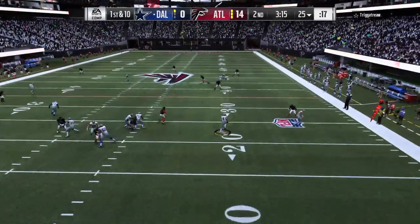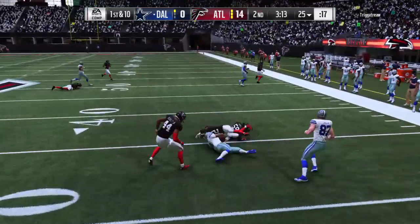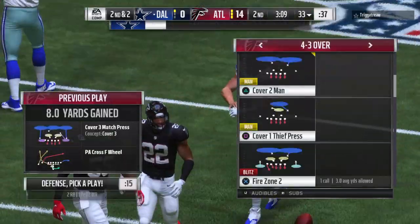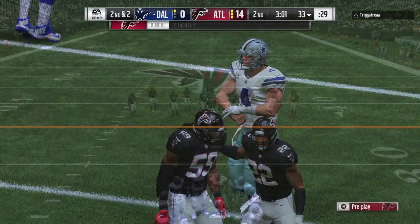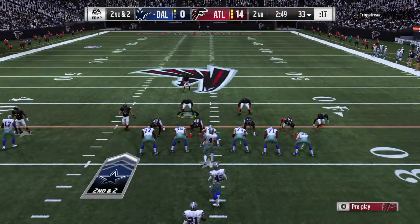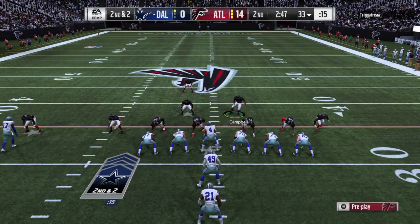To throw is Prescott. He'll buy some time right. He'll get 8 on the scramble there. It'll be 2nd and a couple. Now, that was not a bad scramble there on first down. He didn't force it, nor did he throw it away. He was able to take off, and now he made it a very manageable 2nd and short.